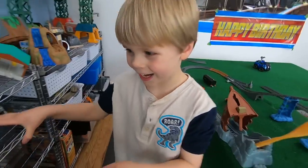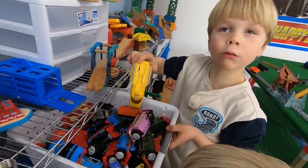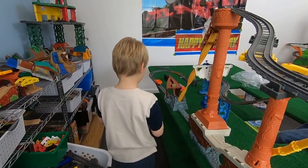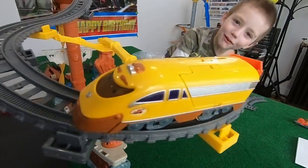Let's do Action Chugger. Action Chugger's one of our fast ones. Oh, look, he's doing a wheelie. Hey, let's do it!